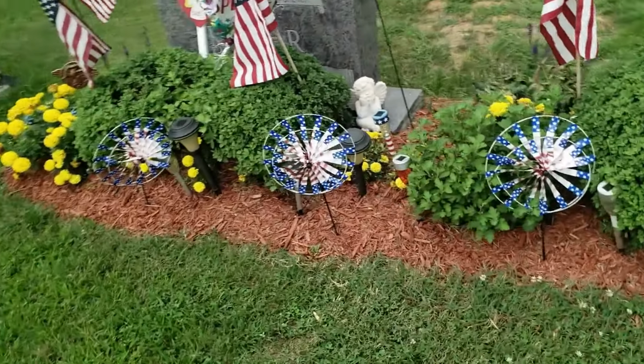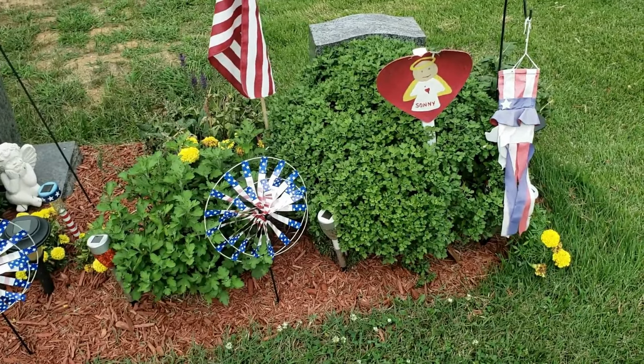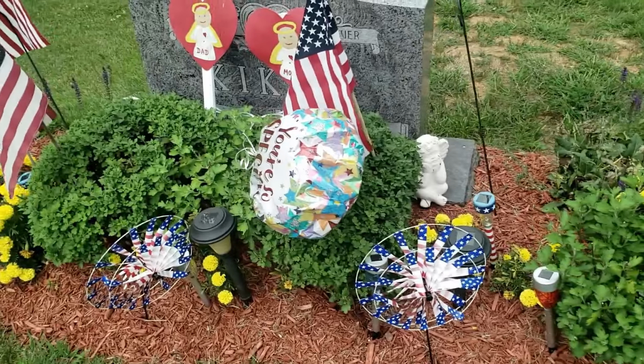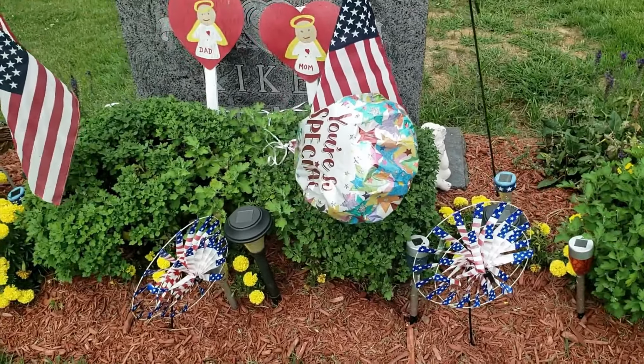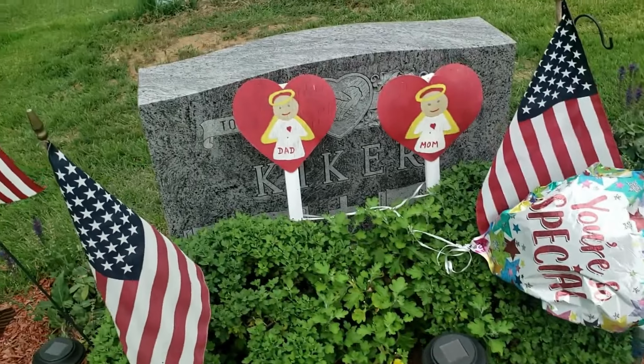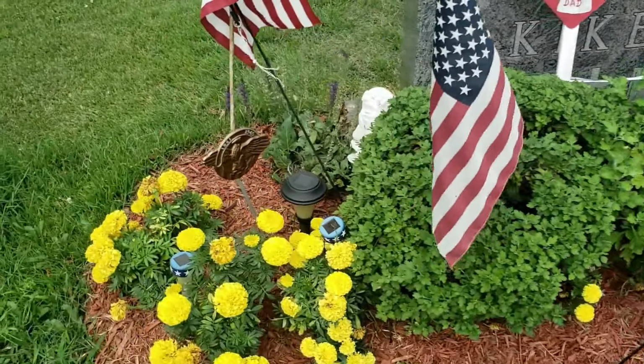This one's awesome. They have their own little plot with a bunch of things planted here. A lot of patriotic looking things. It says, "You're so special." So obviously this family served in a war as well.